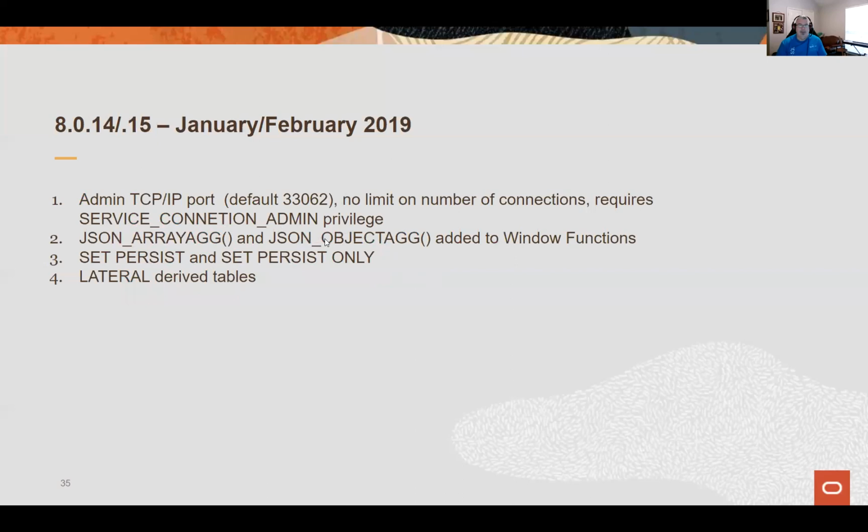Okay, January, February 2019, we added an administrative TCP/IP port, so you can set the maximum connections to 0 and still have a way to get in and administer the system. We modified the JSON array aggregation and JSON object aggregation functions to work with windowing functions for analytics. This will take either JSON or non-JSON data and change it so you can use it with windowing functions.